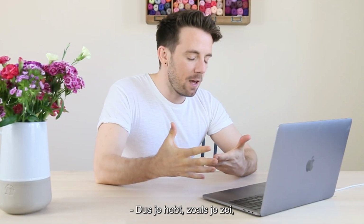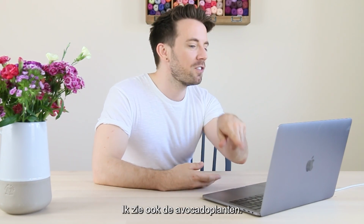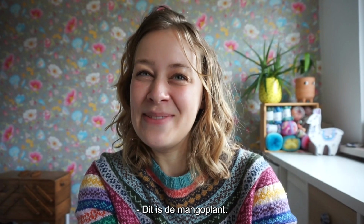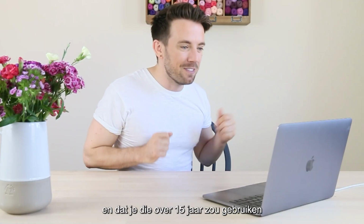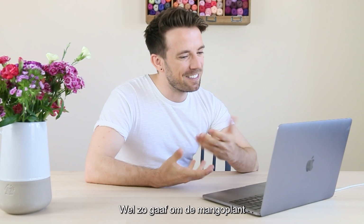It fascinates me. So you've been experimenting with natural dyes and creating your own natural dyes. I also see the avocado plants. Is that an avocado plant in the background or is that your mango? This is the mango plant. Oh, it's a mango. I thought maybe that's your avocado plant and you're going to use that to dye in 15 years when you grow some little avocados. That's so cool, though, to see the mango plant in the background.